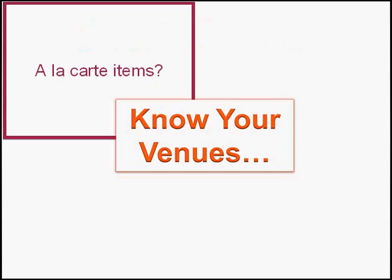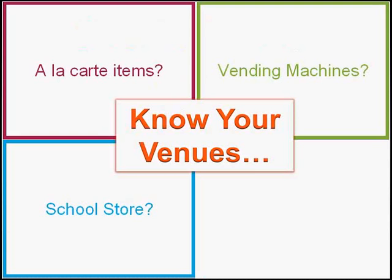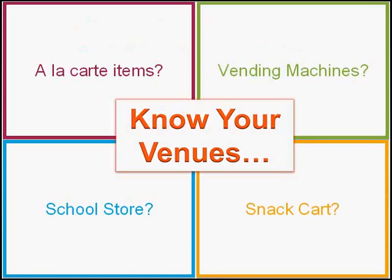Does the cafeteria manager or district school food service department manage a la carte items sold during school meals? Is the district business office responsible for vending machine contracts? Does the student council run the school store or snack cart? Learning about each of your venues will help you with the next two steps, getting others involved to build consensus and knowing your products. You will identify where you need to begin inventorying your current snacks and beverages, as well as others you may need to convene to discuss the new standards and build support for your efforts.